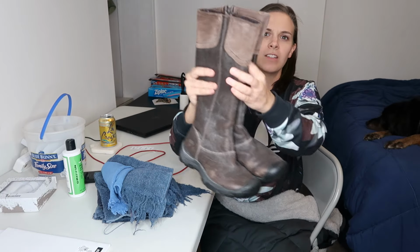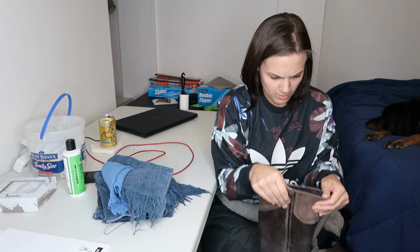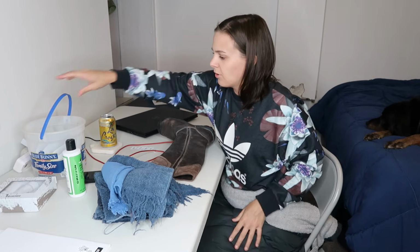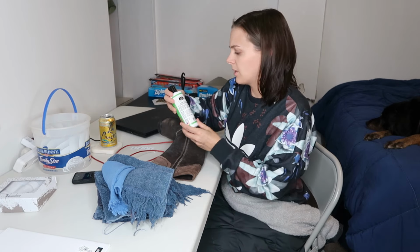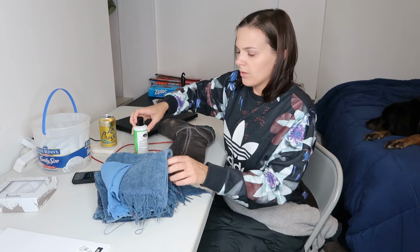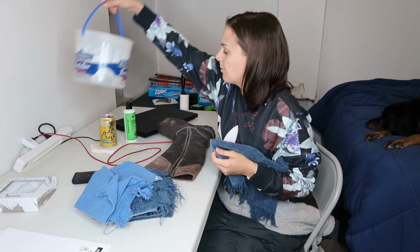These are a pair of Keens, and they're a size 7.5. So I got a little bucket of water because I think it says to mix it with. Apply a small amount with a slightly damp textured cloth. Rub gently in a circular motion. Allow to dry. Repeat if necessary. Okay, so I got a rag. We're gonna make it damp.